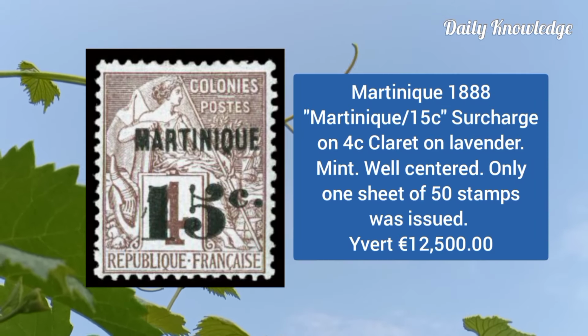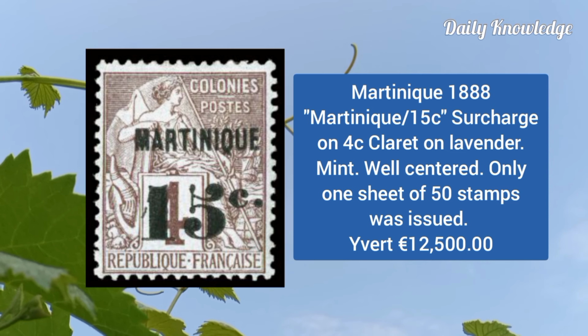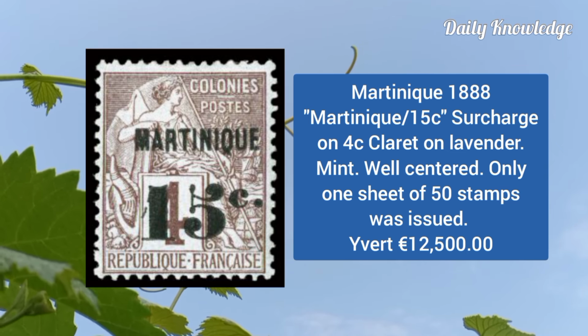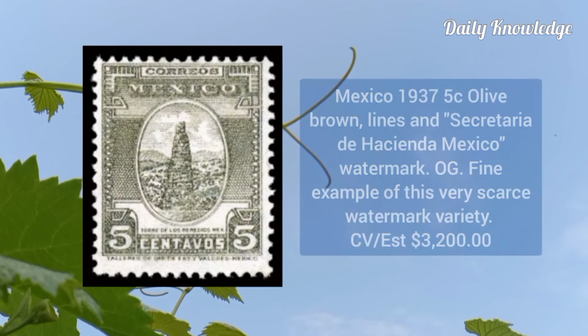Martinique 1888, Martinique 15C surcharge on 4C claret on lavender. Mint example, it is well centered and only one sheet of 50 stamps was issued.